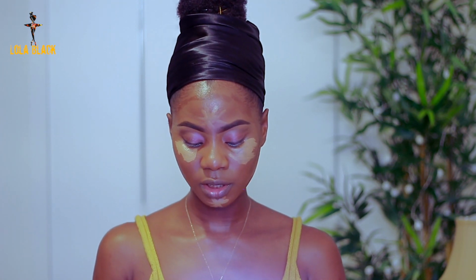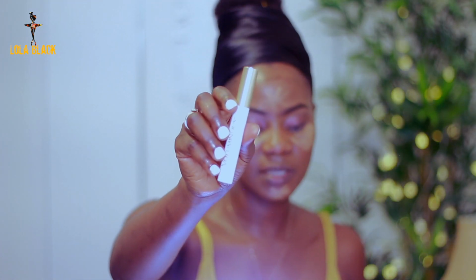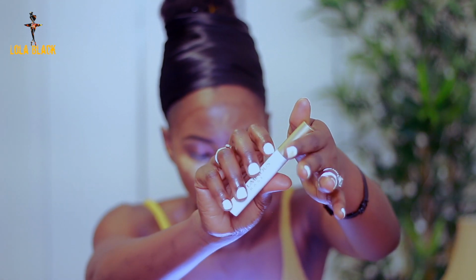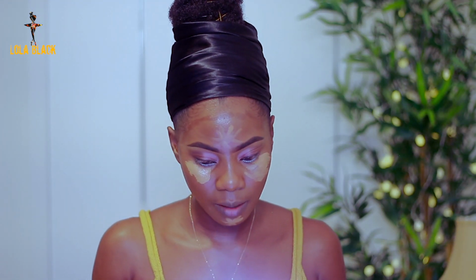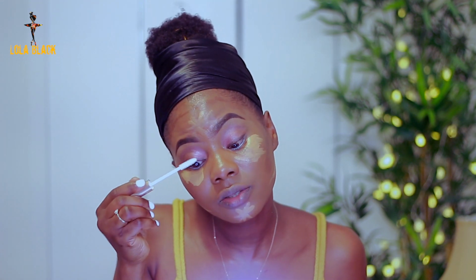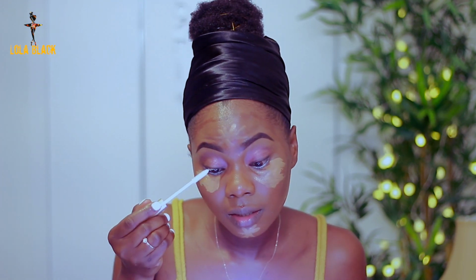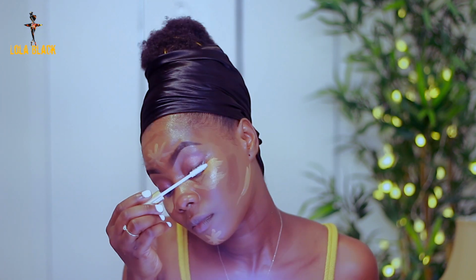So the next thing I'm going to be doing is going in with this L'Oreal Paris Voluminous Base Mascara Primer. I mean, using a mascara primer is not compulsory, but if you want your mascara to really pop, it does help to give you that volume that you're looking for.